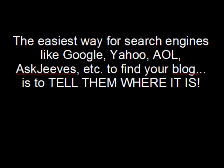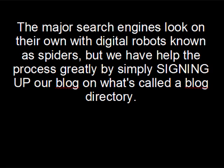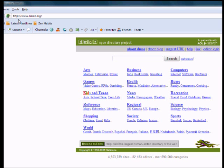The easiest way for the search engines like Google, Yahoo, and everybody to find your blog is for you to tell them where it is. And it's true that they'll use spiders and bots and so on. They can track you down. But going online and registering with the search engines really can speed up the process. And the most important one that I'm going to demonstrate for you today in this video is dmoz.org. It is sort of a clearinghouse. It's a volunteer kind of thing, and it's used by all the major private search engines. So it checks with them. So by registering with DMOZ, you'll eventually be listed by Google, Yahoo, and all the other directories.